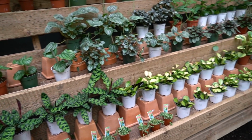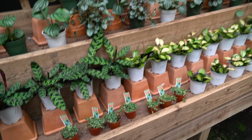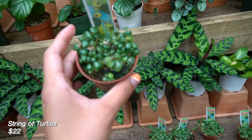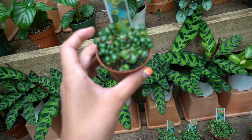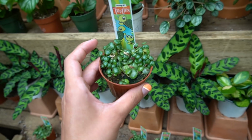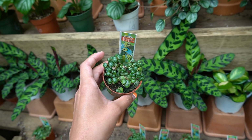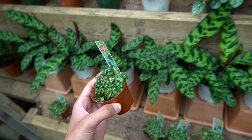Okay, here we are in the greenhouse. Already I'm seeing these string of turtles. These are very thick leaves. I haven't had a string of turtles for literally years, and the leaves look nothing like this. I have to keep mine in a Starbucks cup because it's struggling so much. 22 bucks.